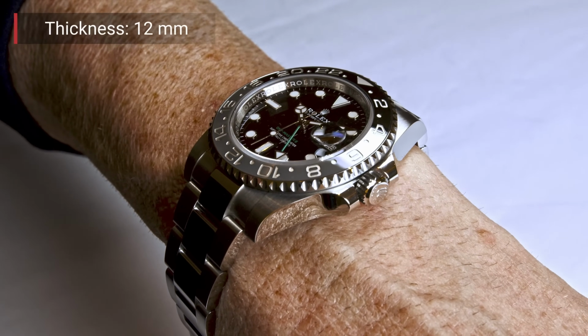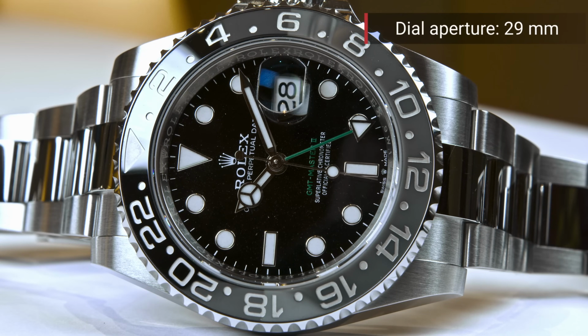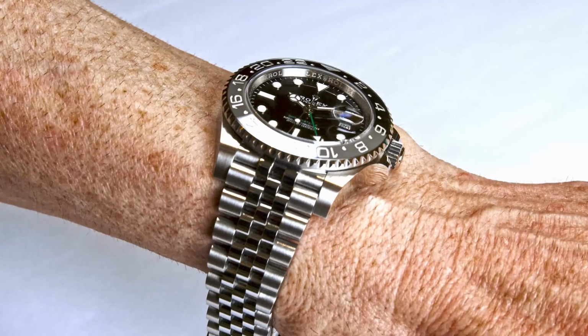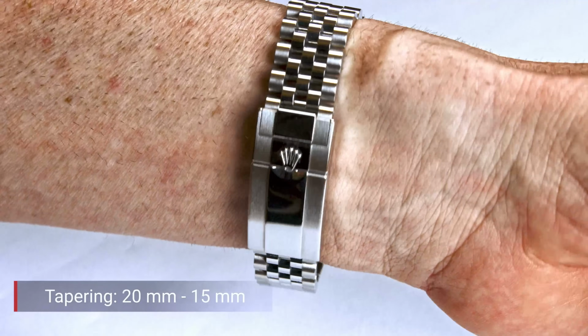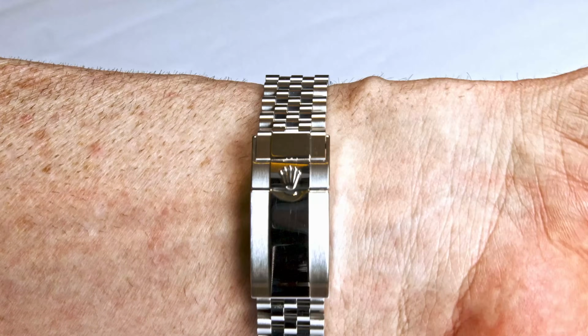And the dial aperture, that's something interesting. What you really see on the dial is 29 millimeters. So the dial itself is 29 millimeter. Are the bracelets tapering? Of course they do. They taper down from 20 to 15 in the clasp. So the comfort of wearing this watch is always given.